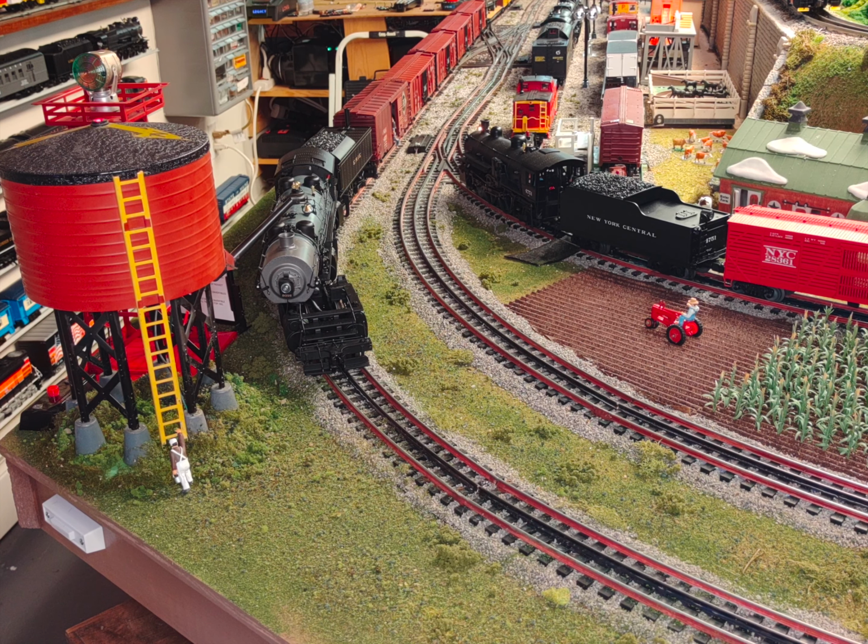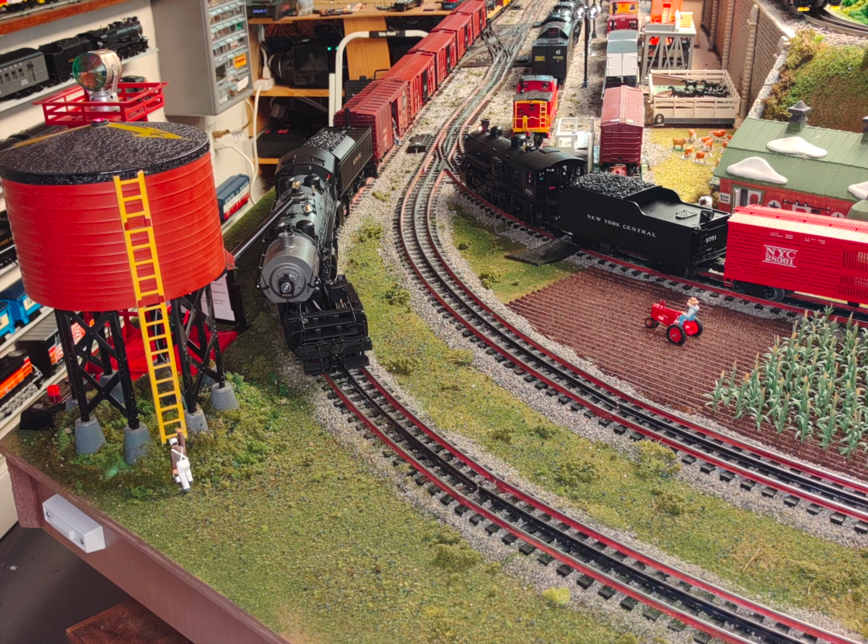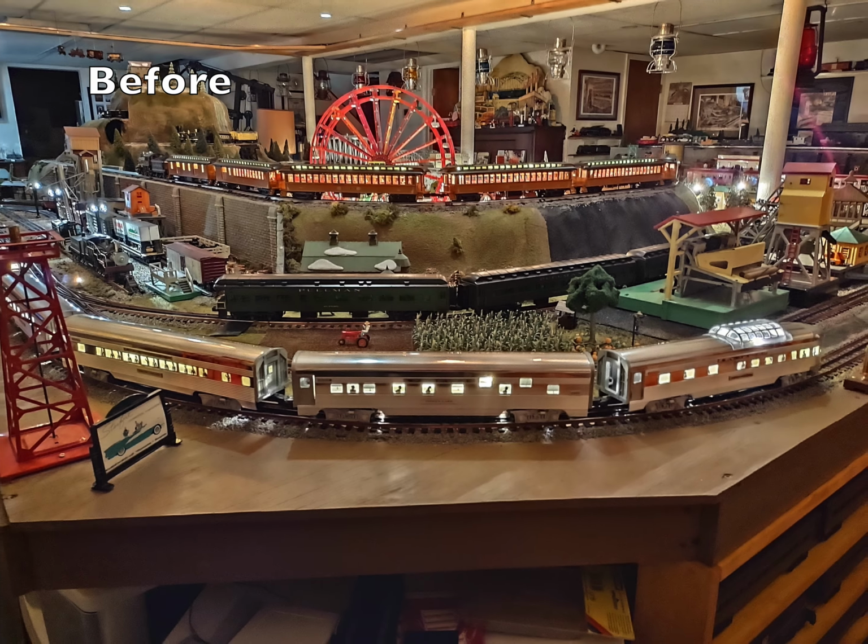Now let's examine another area of the layout. When this layout was originally constructed, this area was left uncompleted. This water tower was down in that empty yard where the engine house used to sit. It has since been relocated and has been detailed. The area has seen much improvement and continues to see other changes.